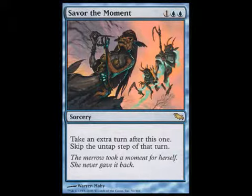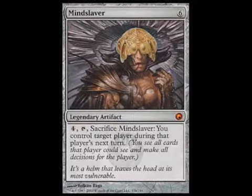There's a downside to that. If you get Mindslavered, your team gets Mindslavered because, well, I don't have a good reason for this one. It quite clearly says you control target player during that player's next turn. Yeah, you get the whole team's turn. Brutal, absolutely brutal.